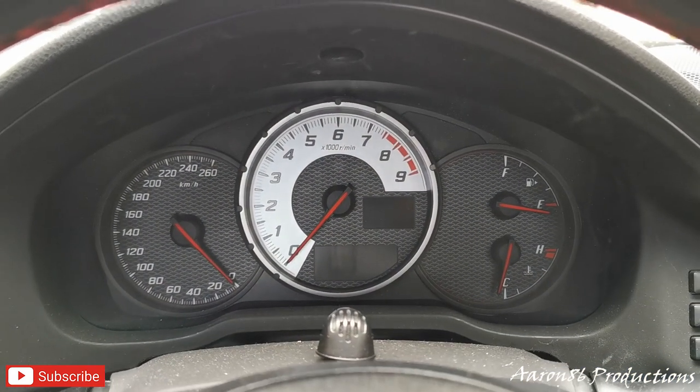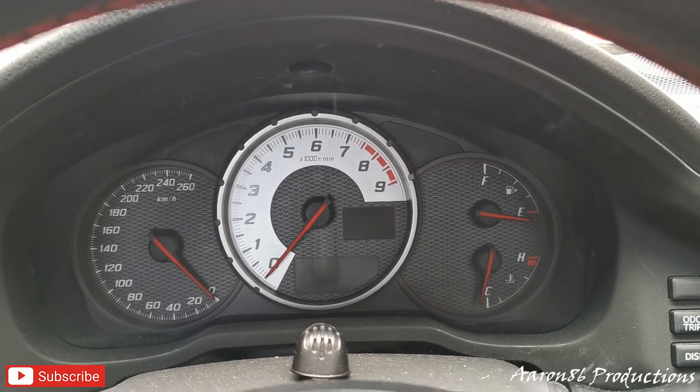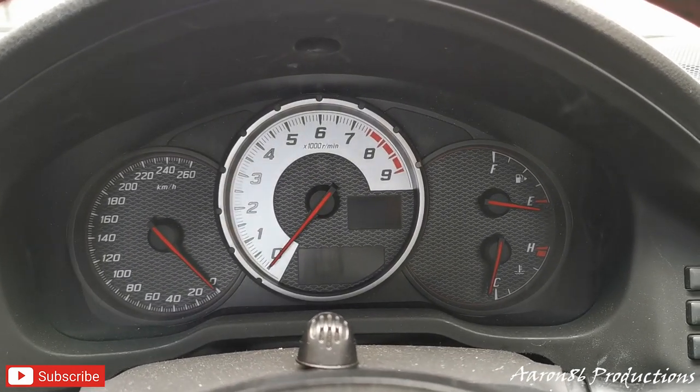Please excuse the dirtiness of the car because I haven't cleaned it for ages. Anyways, let's get on with it.